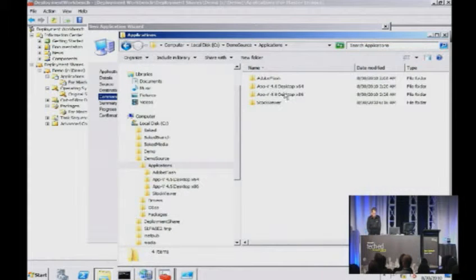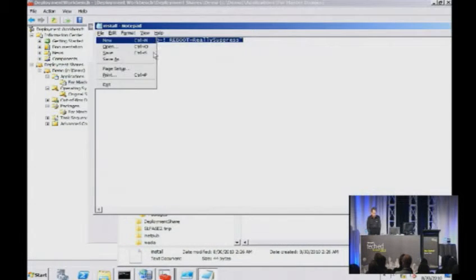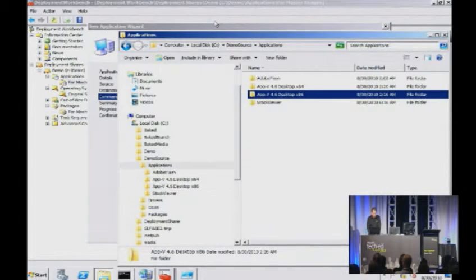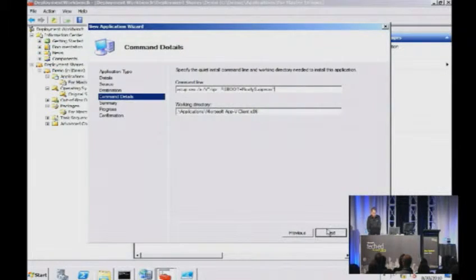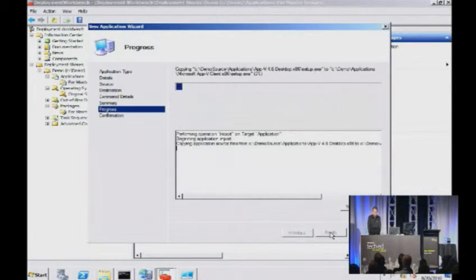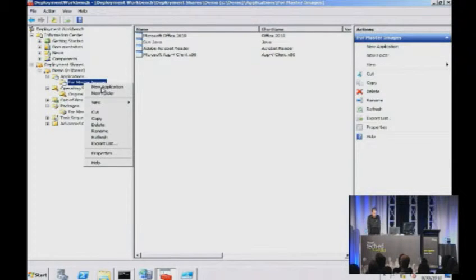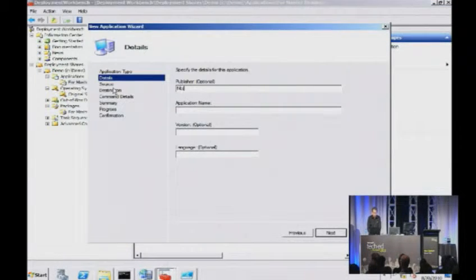Which I can never remember. It's another one of those self-extracting MSI wrapped applications. But if you've installed the 4.6 version and you try to skip that and go directly to the MSI, it fails, because the setup.exe in the AppV client 4.6 installs other dependencies at the same time. Like C++ runtime files, they didn't put them into the MSI, they put them into the setup.exe wrapper. So that's why we're running the setup.exe wrapper. It takes care of all those pieces for us. So that's the x86 version. Let's add another one.